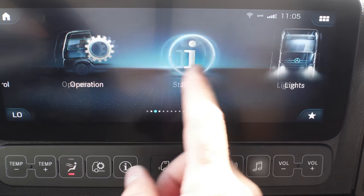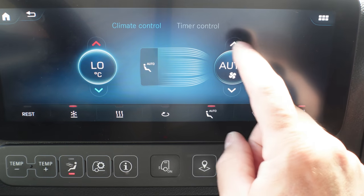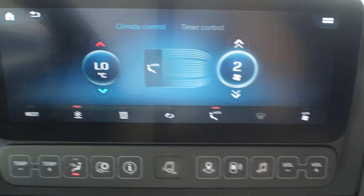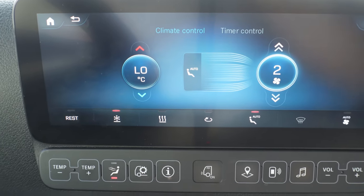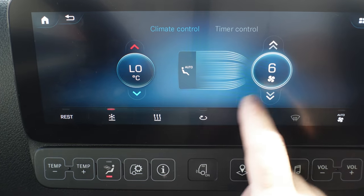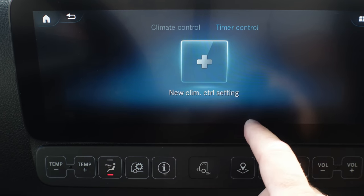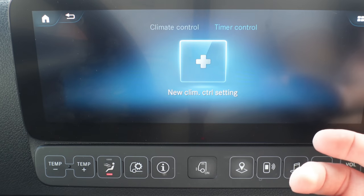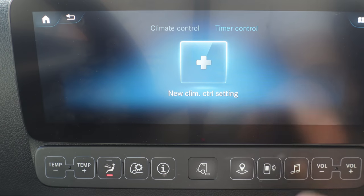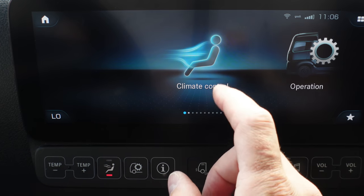So in navigation, you can control, for example, the climate. You go automatic or 5, 6, what you want. Let's make it 5. And everything, timer control, if you want to change, if you want to set when, for example, you go in Monday morning at 4 o'clock, you set the climatization for 3 o'clock to heat the truck or something like that. Yes, no problem.